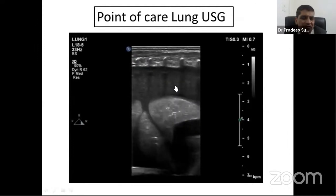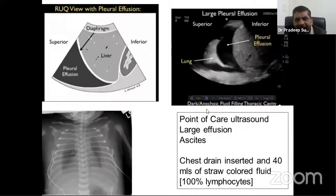Also, a therapeutic tap was done, the tap was sent, and the tap turned out to be chylous. So that's chyle. This baby basically had straw-colored fluid with 100% lymphocytes, and naturally required an ICD, required FFP, and required octreotide for treatment.